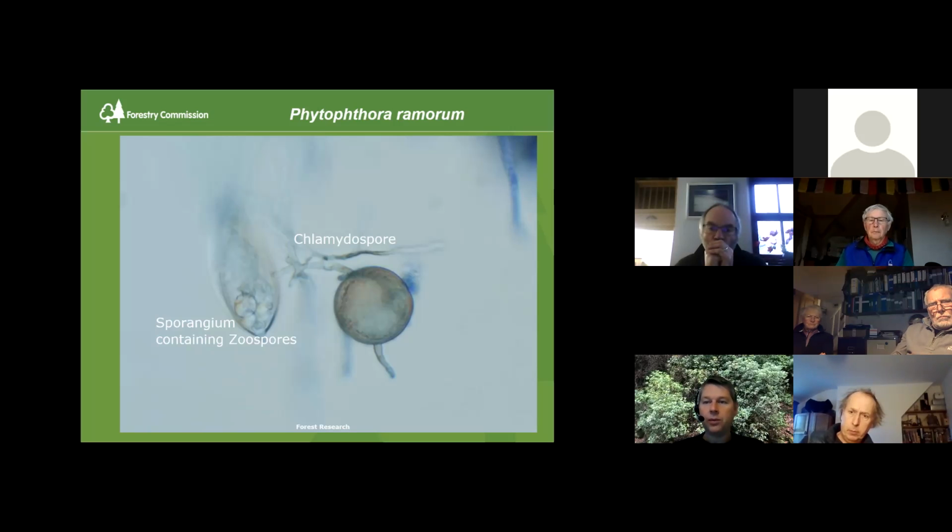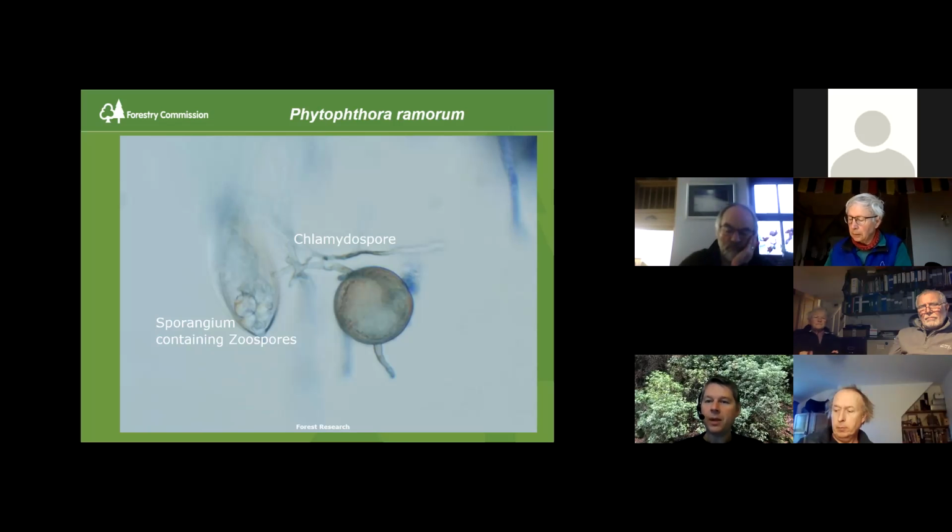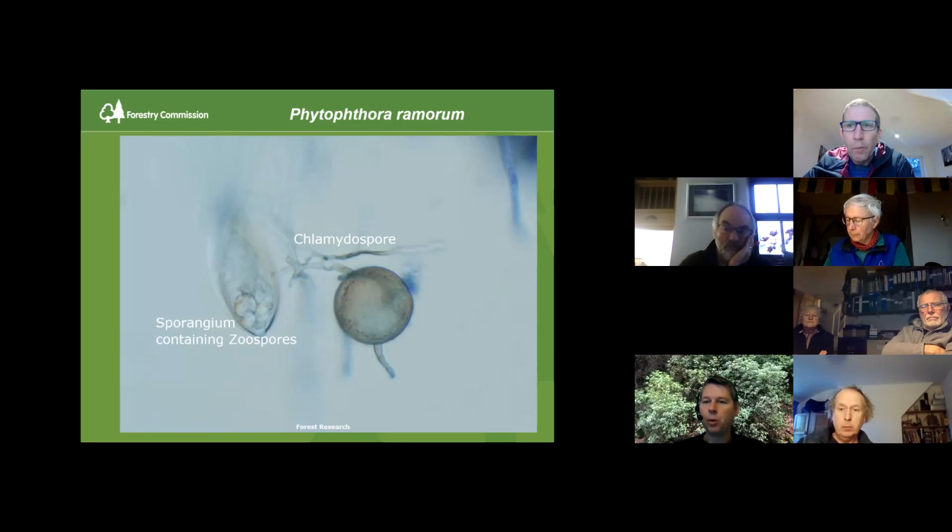Or they'll sit around, and they're very tough. They'll tolerate minus 18 degrees up to 40 degrees centigrade, so you don't need to worry too much about climate change. Sites were investigated and returned to after a number of years, and even after 7 years you're still able to find active and living Phytophthora. So not just picking up DNA of ramorum, but actual Phytophthora ramorum capable of growing out onto a petri dish.